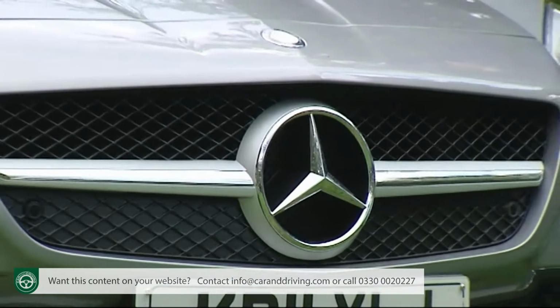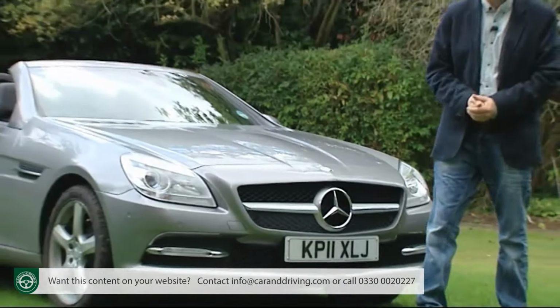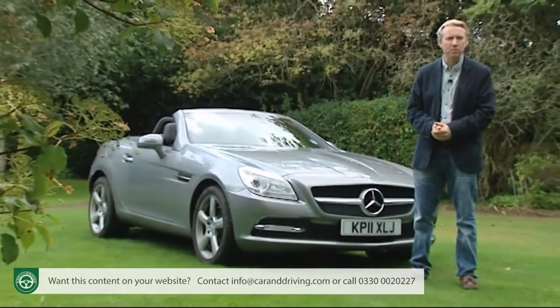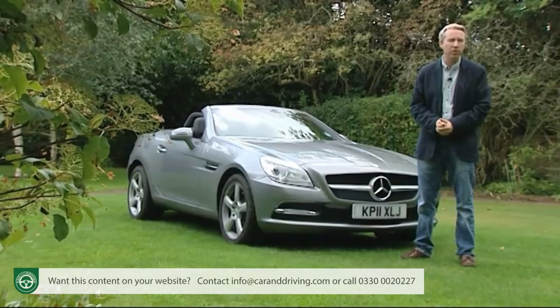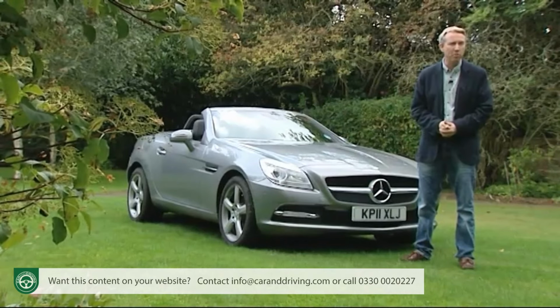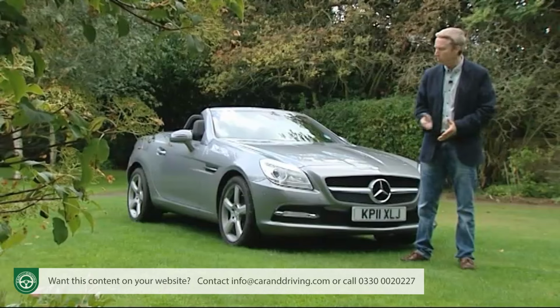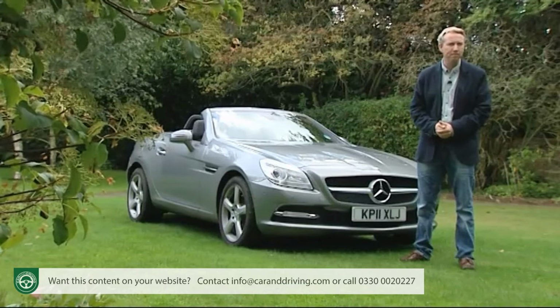Which was fine until other premium brands got around to offering much the same thing with a more engaging road-going experience. Forced to up its game, the second generation SLK of 2004 was a big dynamic step forward, a trend the German brand claims has continued with this third generation version launched in mid-2011.